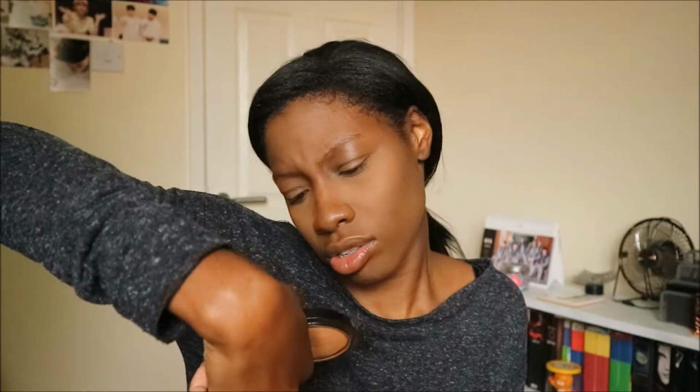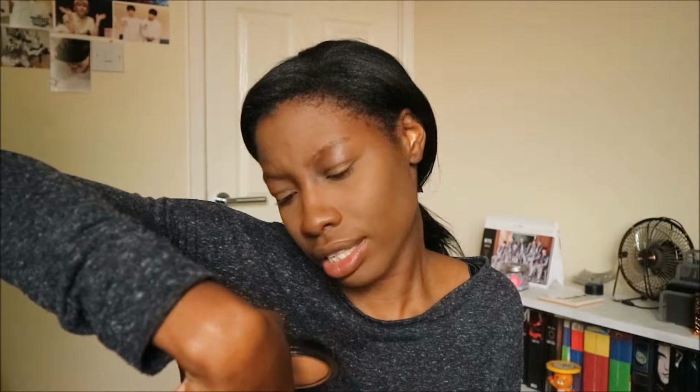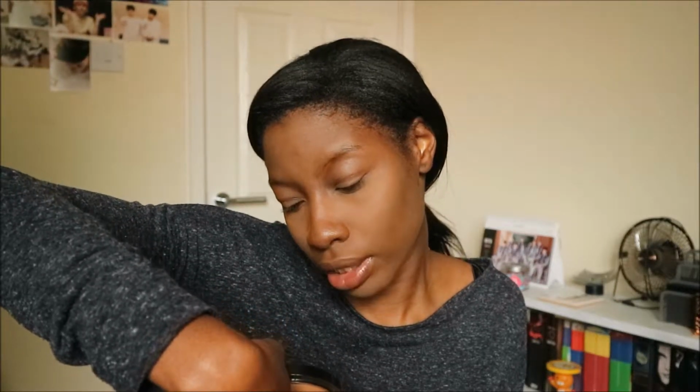So to set the rest of the face, I'm going to use this powder by MAC. This is the Mineralize Skin Finish Natural, I think. Is that what it's called? No, Mineralize Skin Finish in the shade Dark Deepest. Okay. Ow. It pinched me.